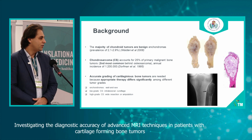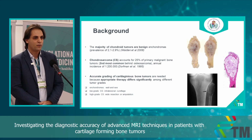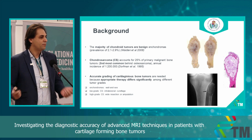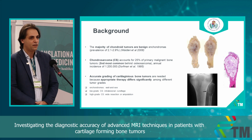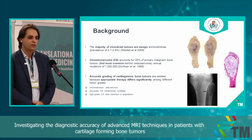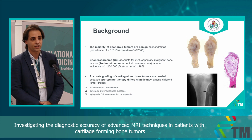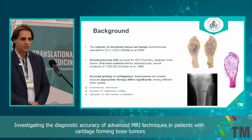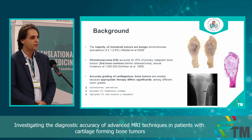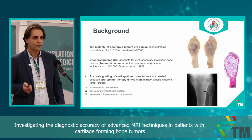The majority of chondroid tumors are benign, and they are pretty common. However, chondrosarcoma, its malignant form, is quite rare, but it is actually the second most common primary malignant bone tumor following osteosarcoma. Accurately grading these chondroid tumors is needed because the therapy differs greatly among the different tumor types.